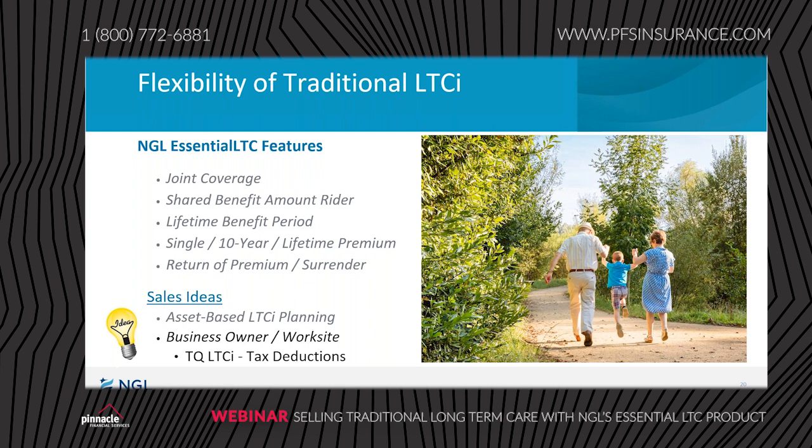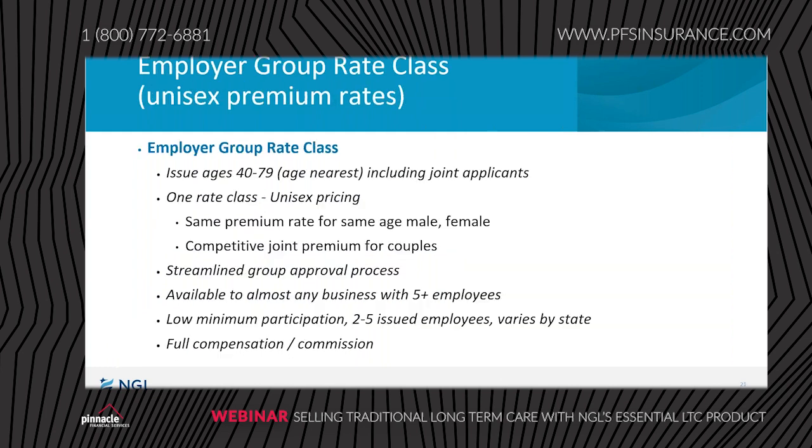The next idea I'd like to talk about, and I will address this briefly, is that we do have a program for the work site, and where I see it fitting best is these small, closely held businesses and executive carve-outs, because we do all of this on a traditional chassis. There's no part of this that is life insurance. So you can sell these rich benefits like 10-year pays, return of premiums, and in many business scenarios, it could be completely tax deductible, which you can't do on life insurance.